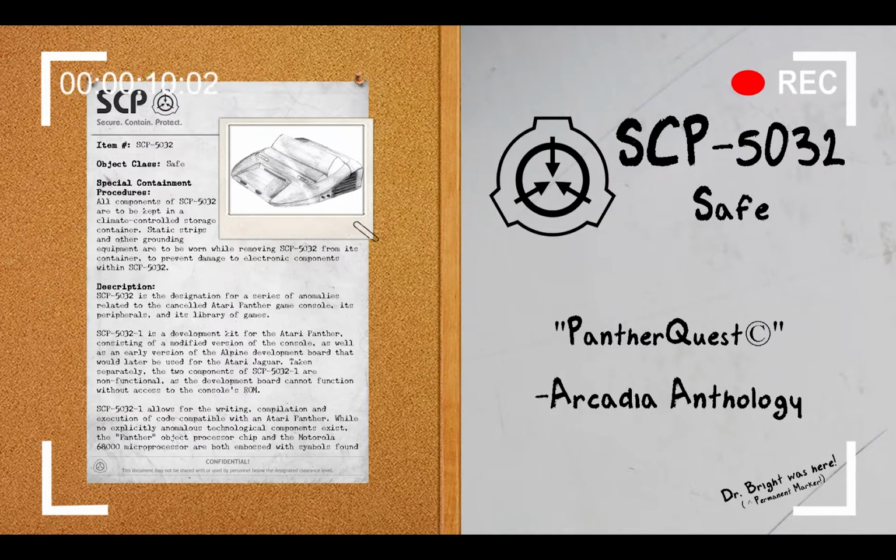And the SCP we'll be reviewing today is SCP-5032, Object Class Safe. Special Containment Procedures: All components of SCP-5032 are to be kept in a climate-controlled storage container. Static strips and other grounding equipment are to be worn while removing SCP-5032 from its container to prevent damage to electronic components within it.